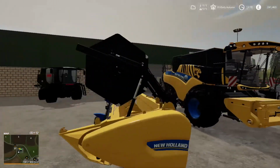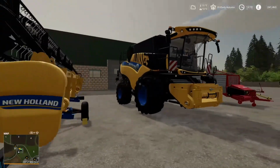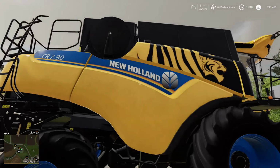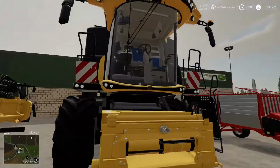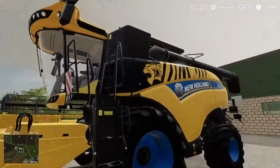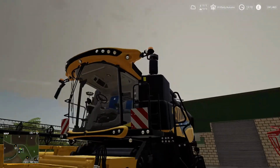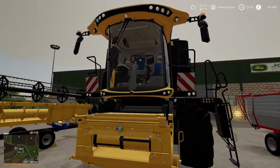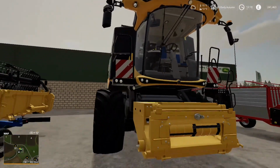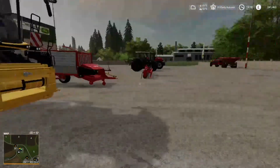And this is what I've done with the Massey Ferguson. I replaced it with the same size header, a New Holland one, and this is the CR90. I've upgraded the horsepower slightly on that, and changed the colour of the rims, giving it a funky tiger design. That's about it. This has about 11,000 litre capacity over the Massey Ferguson, which was about 8 or 9, so quite a bit bigger, and the horsepower's up on it as well.